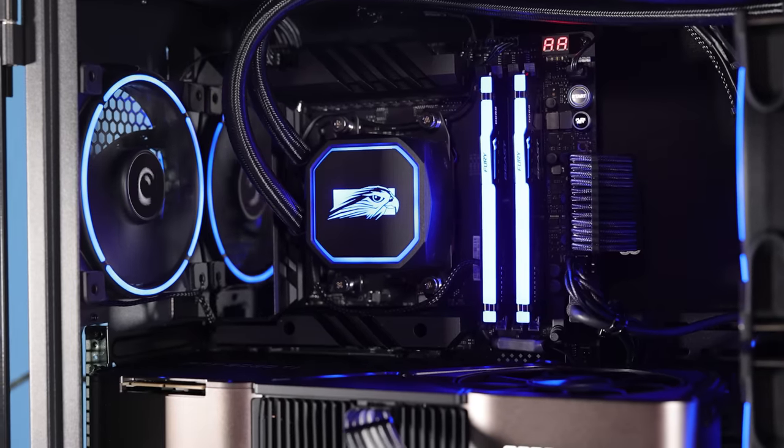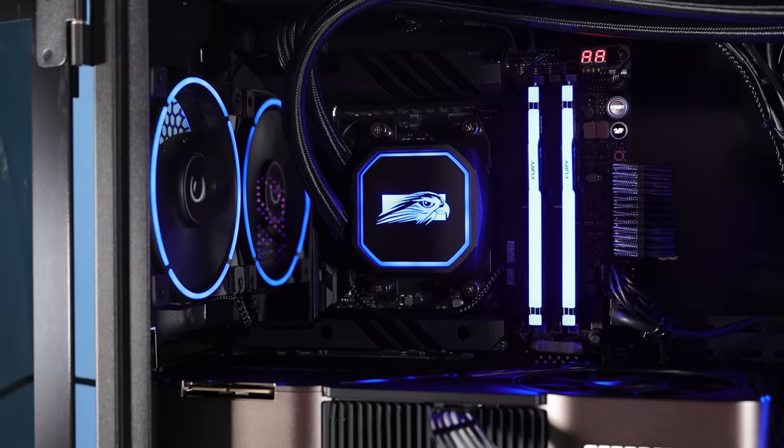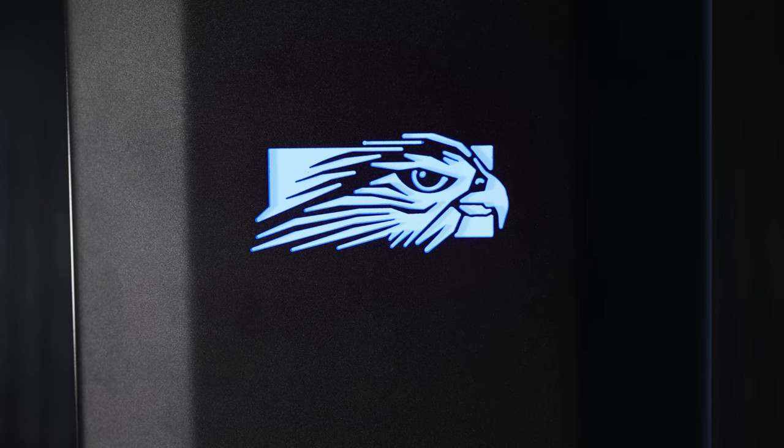Overall, the performance on this Falcon Northwest Talon AMD Ryzen 7000 series system is awesome. The build quality is definitely better than anything I would do myself. Even this case is probably a little bit thicker metal than a lot of the other cases that we see. So overall, this is a very nice system to test.